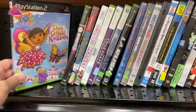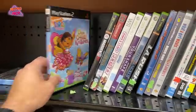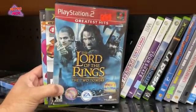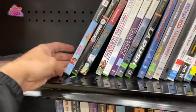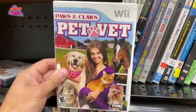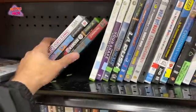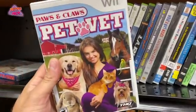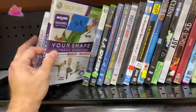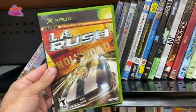Now, I'm not saying there's anything good here. We got Dora Saves the Crystal Kingdom, Madden 07, The Lord of the Rings, Two Towers. We see this one all the time, and they're all priced at either 4 or 6. Paws and Claws Pet Vet, super rare game. Just kidding, not rare at all. I can't think of a game I would want less than this game right here. We got a Skylanders game, Shape Your Shape, Blazing Angels, and then here is LA Rush.